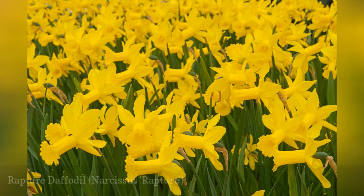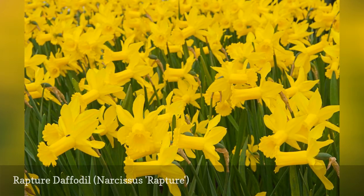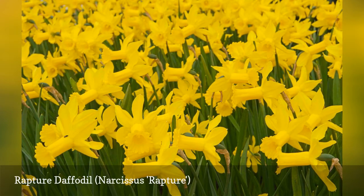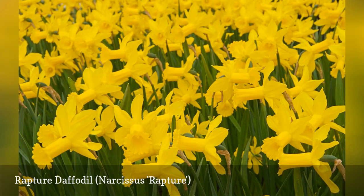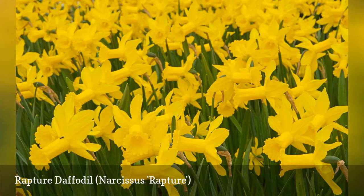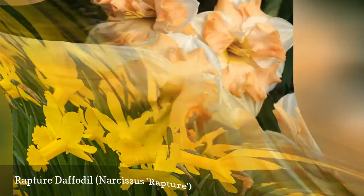Division 6 daffodils, such as Rapture, have a distinctive protruding cup with swept-back petals. Rapture's lovely sulfur lemon flowers grow one per stem, and the blooms are bent at an acute angle to the stem. These flowers are good for cutting, as well as for attracting bees and other pollinators. Rapture is usually among the earlier daffodils to appear in March.